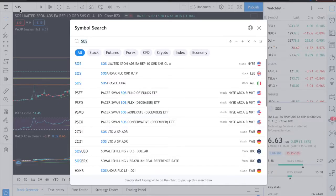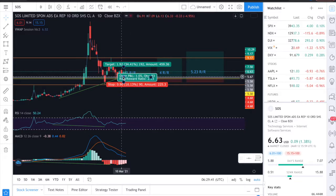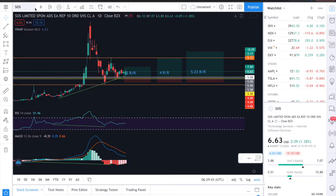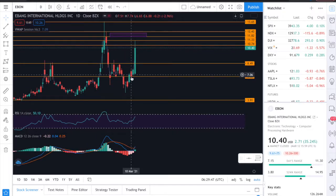My next stock that I wanted to talk to you guys about, and sorry, just for you guys that are new or that don't know this, these lines right here are basically resistance and support levels. So you want to buy at the support levels and sell at the resistance levels. The next stock right here is EBON. This one is connected to Bitcoin as well.